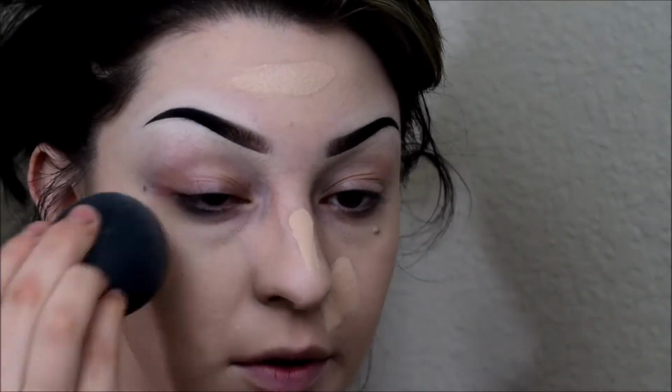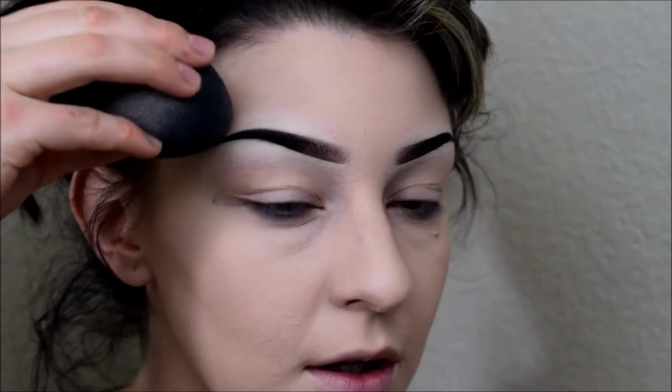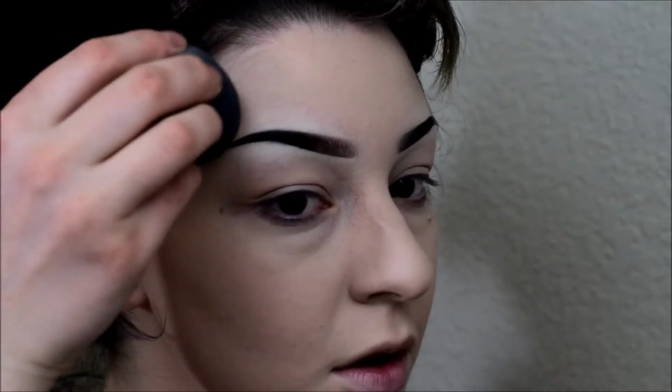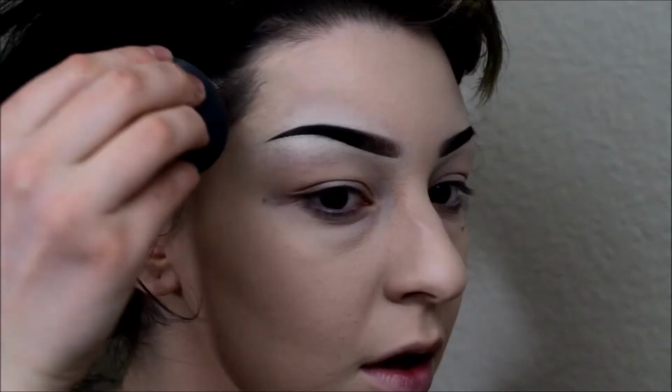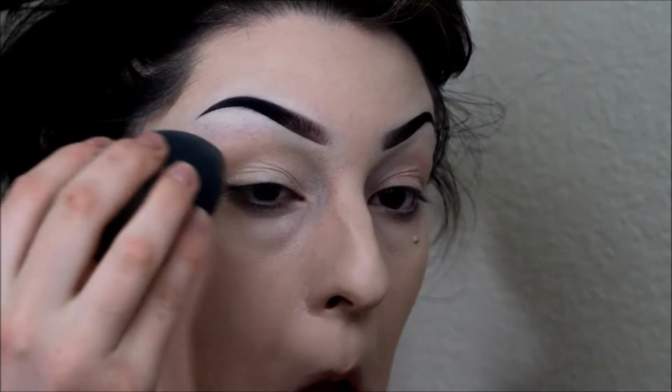I use the tip of it to get really close to my eyebrow, like you can see me doing here. It looks a little bit funny, but I want to make sure that concealer near my brow is blended out with the same texture that the Beauty Blender is blending the rest of my skin. Whatever excess is left over on the Beauty Blender, I put onto my eyes as an eyeshadow base.